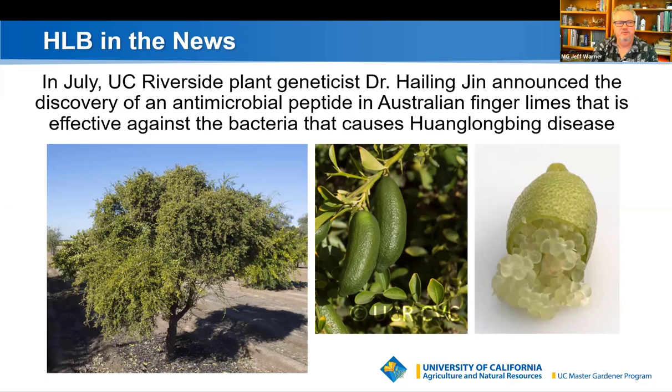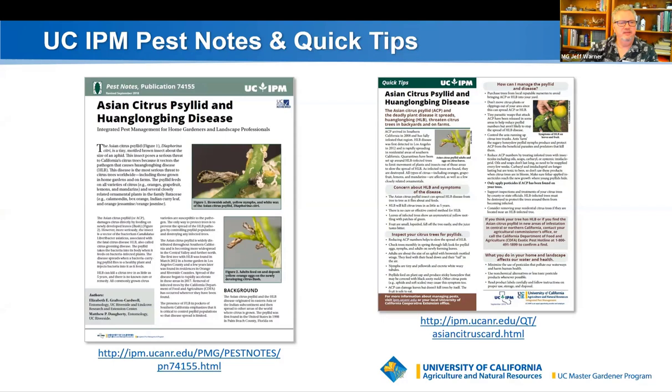They haven't peer-reviewed this yet. It's not available to us yet, but the other people I've talked to are very hopeful this is going to be a big deal. So you get more information on the disease and insect by going to the university's IPM website. That's a terrific website. If you haven't discovered this as a gardener, you really want to just do a search for UC IPM, and they have terrific information on all sorts of pests and diseases, either organized by plant or organized by the pest. And one of the best websites out there.